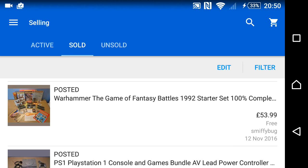This was a lovely sale. I paid £8 for this Warhammer Fantasy 92 starter set. I said 80s by mistake in the listing, but Tom the English Picker picked me up on it, so I managed to correct myself. I got £53.99 with free postage.